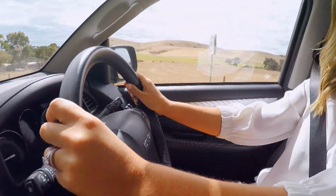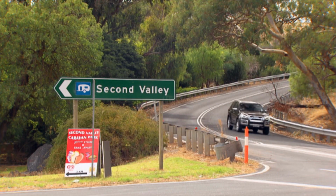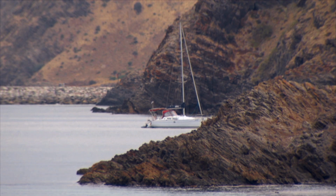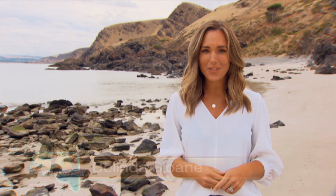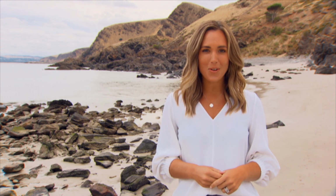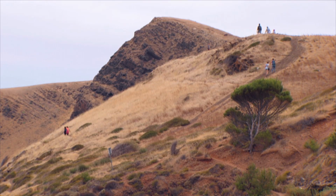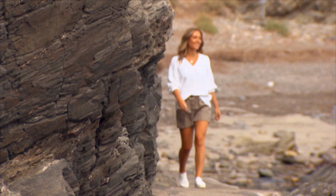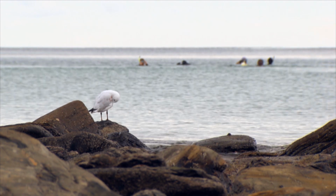Today, I've headed 90 minutes out of the city to the southern Fleurieu coast. But instead of visiting the usual suspects, I'm stopping at an absolute hidden gem. This beautiful little enclave is called Second Valley Beach, and boy does it pack some punch for its size. Surrounded by amazing limestone cliffs and beautiful rock formations, you won't believe how much there is to see and explore here. With winding trails stretching along the coastline and pathways that wrap up around rocky inlets, this area is a haven for walkers. Divers and snorkelers are also drawn here by its clear waters.